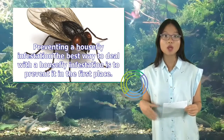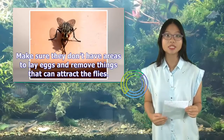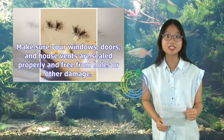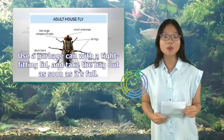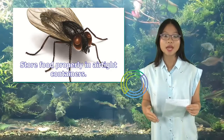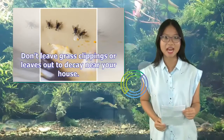Preventing a housefly infestation. The best way to deal with a housefly infestation is to prevent it in the first place. Make sure they don't have areas to lay eggs and remove things that can attract the flies. Make sure your windows, doors, and house vents are sealed properly and free from holes or other damage. Use a garbage can with a tight-fitting lid, and take the bag out as soon as it's full. Store food properly in airtight containers. Don't leave dirty dishes or glasses out on the counter. Don't leave grass clippings or leaves out to decay near your house.